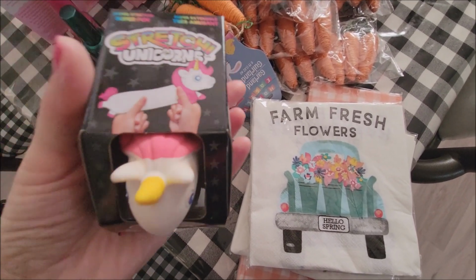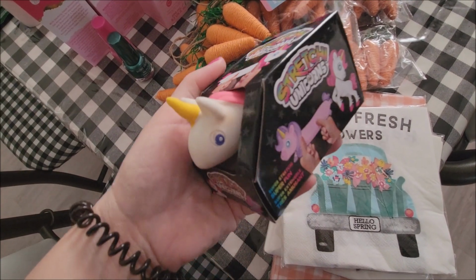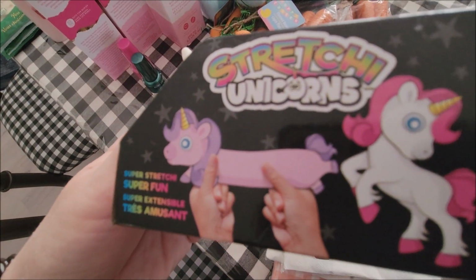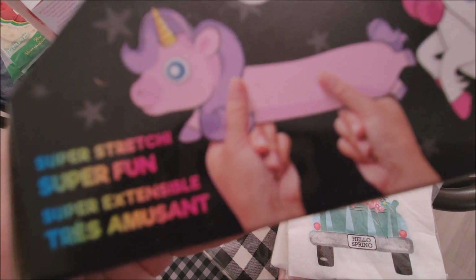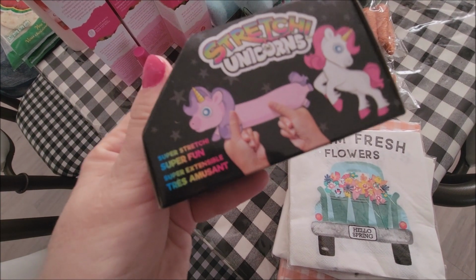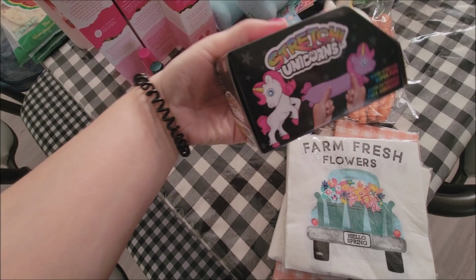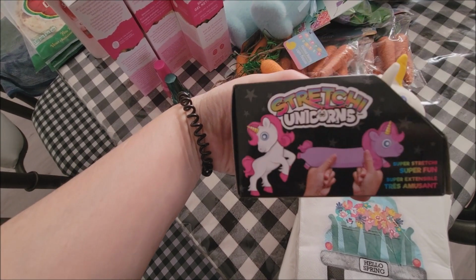This was a surprise. I know that I picked it up in the store, but I didn't think that I put it in my cart. So I ended up purchasing it, and I'll just end up giving it to my daughter. It's a stretch unicorn. Kind of funny how I noticed it at the last second, and the cashier had already rang it through, so I was like, that's okay. I'll just give it to her. But yeah, the stretch unicorn. Super stretch, super fun.